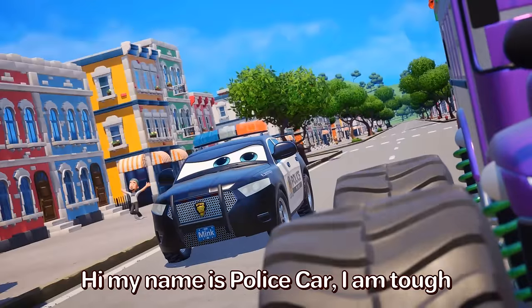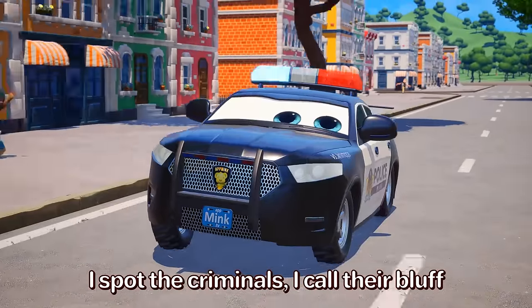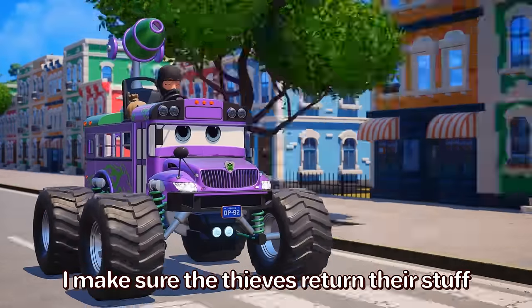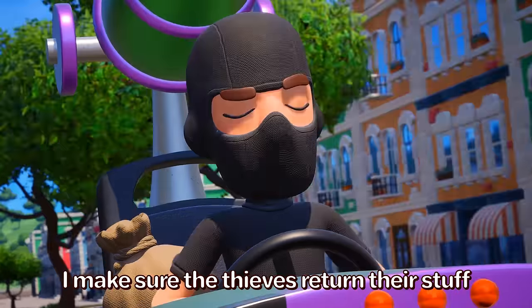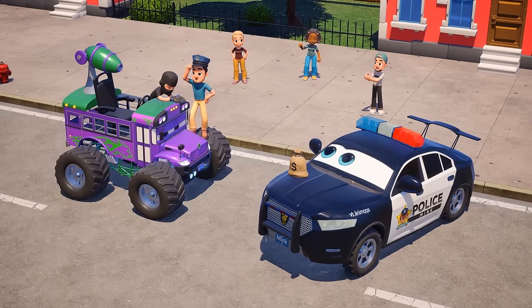My name is Police Car, I am tough. I spot the criminals, I call their bluff. I make sure the thieves return their stuff. All the baddies end in cuffs.